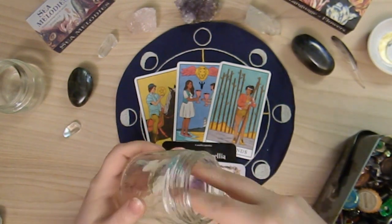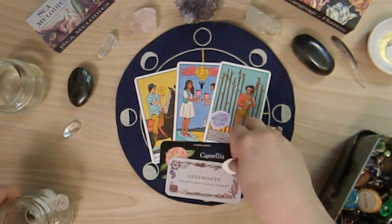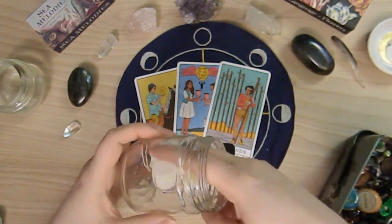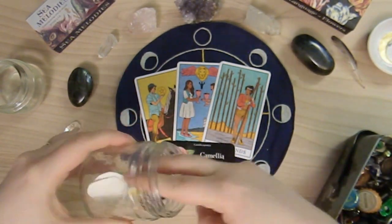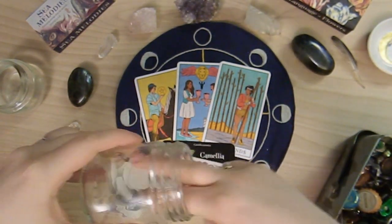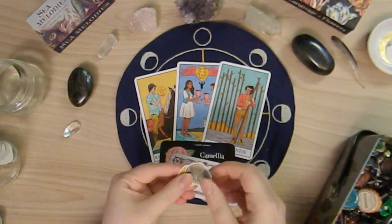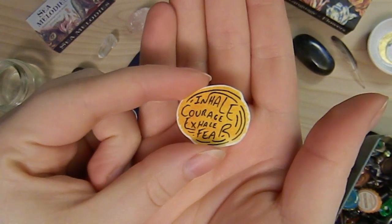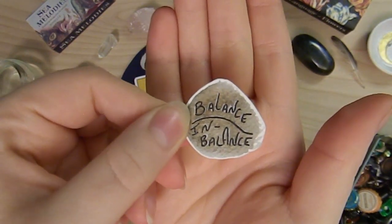Let's go ahead before I start saying anything. Let's pull one of these out for you guys. So we're looking for group one's week ahead. Oh, you got too many. Okay, group one, we're looking for one, please, for the week ahead. Okay, feeling these two. Alright, so we got inhale courage, exhale fear, and balance over imbalance.